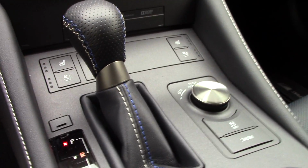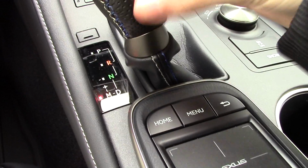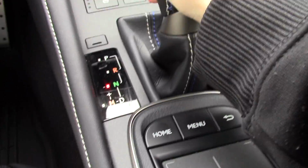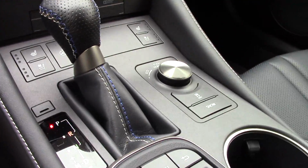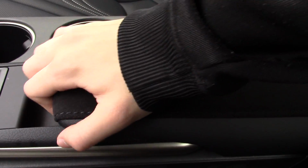As mentioned previously, all RCFs have 8-speed automatic transmissions, which can be shifted manually by pushing the shifter to the left. Shifting can be done via this leather shifter or these aluminum paddle shifters. A backup camera with guidance lines and parking sensors is optional and is part of the navigation package. The cup holders have grippy material inserted into the bottom to assist in opening drinks. The center armrest is covered in Alcantara and houses 2 USB ports, an aux jack, and a 12-volt outlet.